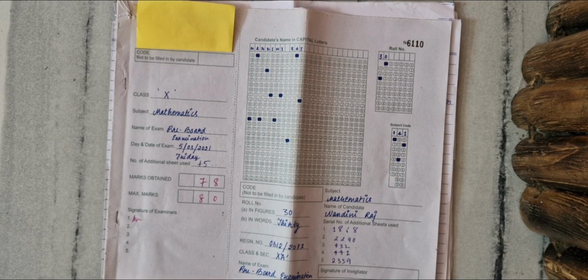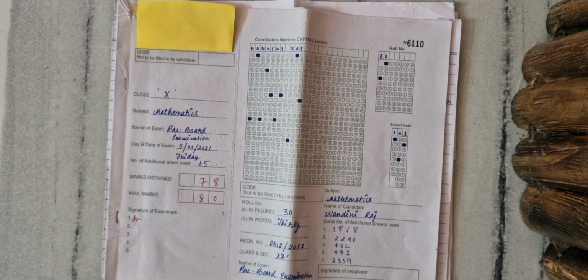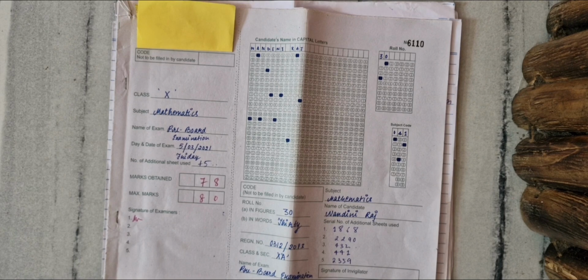I think that most of my viewers are of standard 12th, giving their 12th board or preparing for competitive examinations. But I just thought, why not bring something for my juniors as well, of standard 10th.